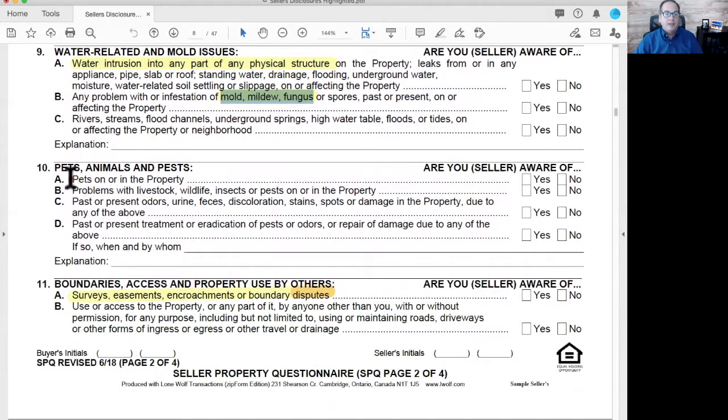Moving down, are there pets in the property? Yes or no? Do you have problems with livestock? I doubt you do, cows and things, but it does say insects or pests. So if you do have termites, you're aware of it, you might want to put yes, and then you might want to say in the explanation here, see pest inspection. Okay. Any odors from the pets or the livestock or the pests? Any treatment of those things? Or maybe you've had your home tented in the past. You might want to say yes to that and say home tented 3 years ago.